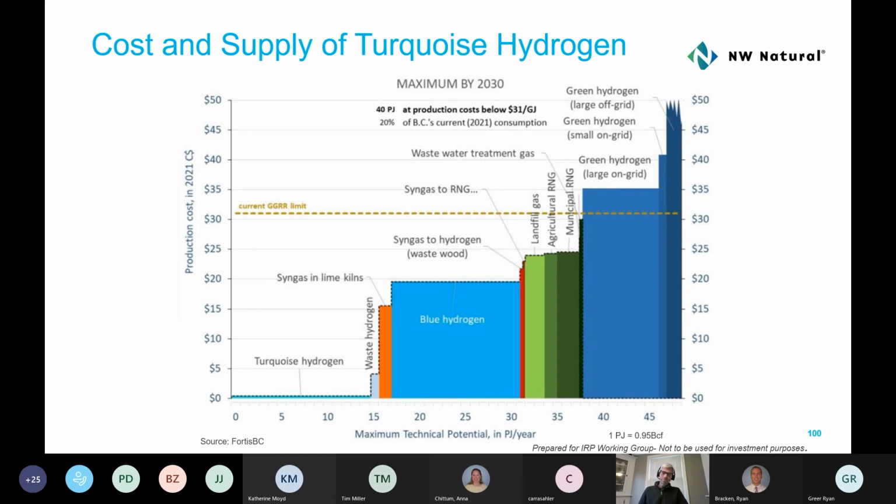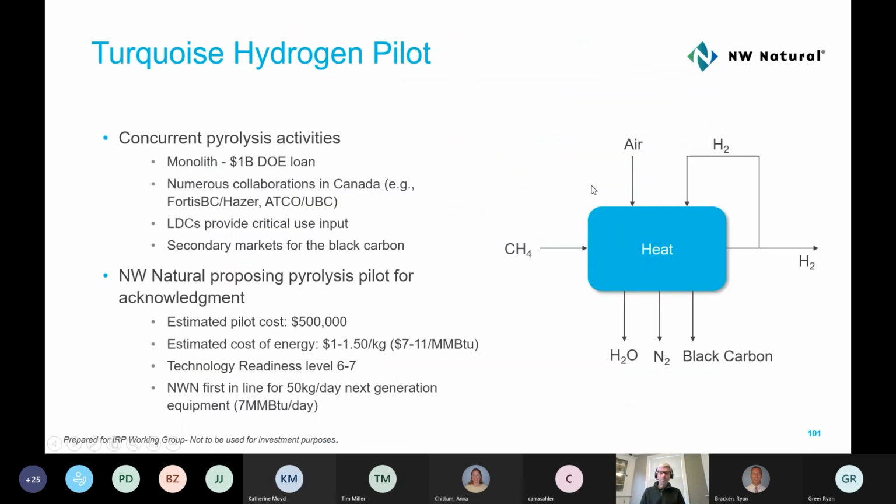So if you go to the next slide, we are proposing a turquoise hydrogen pilot for consideration in the upcoming IRP. So we're not the only ones considering this. There's Fortis BC, who's working with a company called Hazer up in British Columbia. They are working on a pyrolysis project. ATCO in Alberta is working with the University of British Columbia on a similar pyrolysis project. And there's also the Monolith turquoise hydrogen project that is being scaled up as we speak. So they recently received a $1 billion DOE loan to go scale up the existing facilities that they have today.